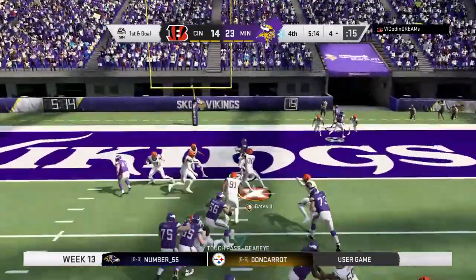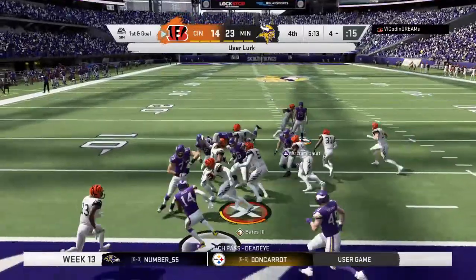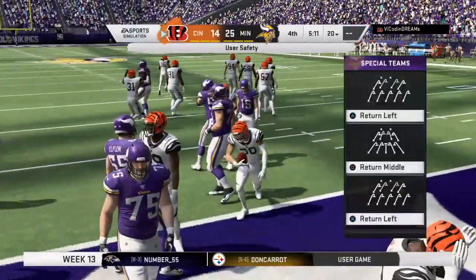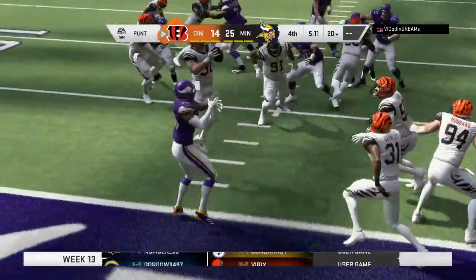Back to throw. And intercepted. Maybe the turning point they need. And I do believe this is going to wind up a safety. It is. It's a safety. How about that for a wacky play?